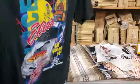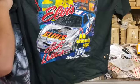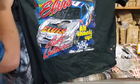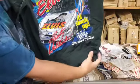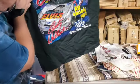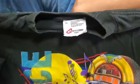Now, for some people, this would be very boring, but for some of you that love the old shirts and like seeing unboxing of clothes, this will be awesome. So this is Elvis, and it is all shook up, Miller Lite, and I don't know who the driver is, Rusty Wallace. It's a Rusty Wallace NASCAR shirt by Competitor's View. You can see the label.